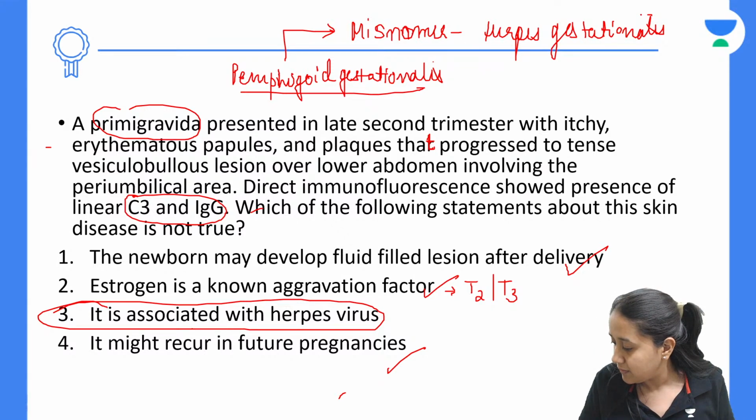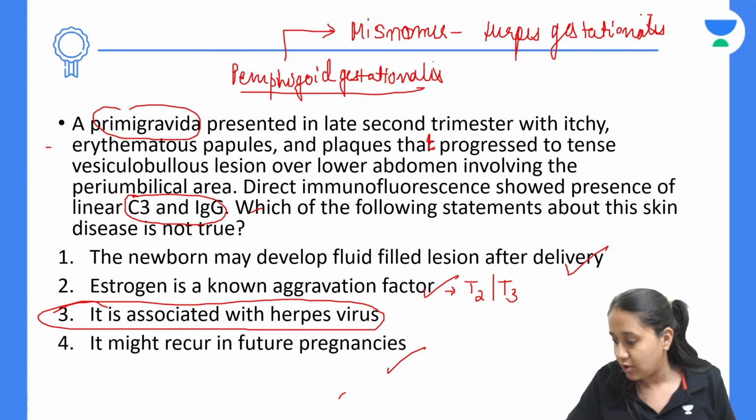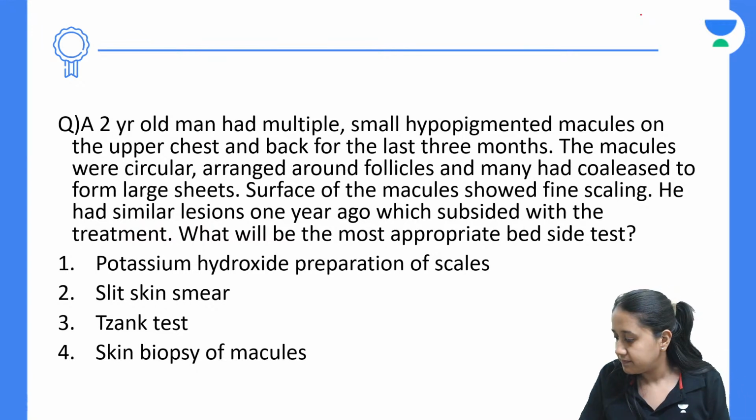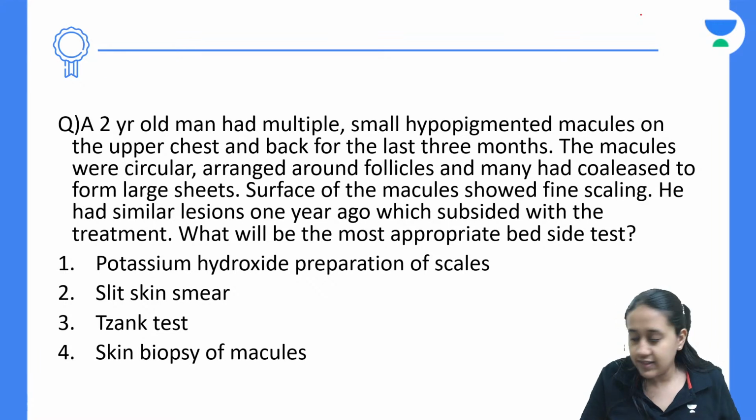Is this clear to all of you? Can I get a quick thumbs up from all my dear students if this is clear? All of you? Very nice. Next question. What is the correct answer?